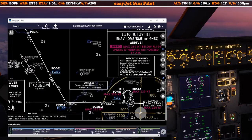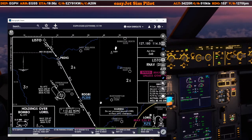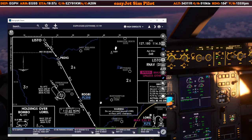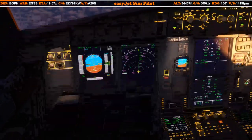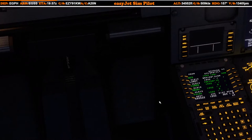So let me just work out where I want my top of descent to be. If I want to be flight level 200 at Rugby, then I'm going all the way up to flight level 390, aren't we? So we're going to need to lose 19,000 feet. We've got a tailwind as well. I reckon around 70 miles away from Rugby will work. So let's pop that in on our fixes page.